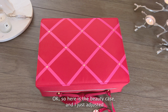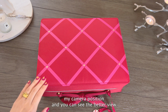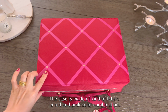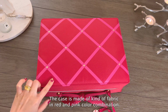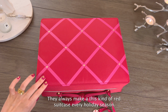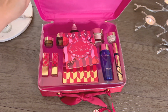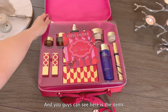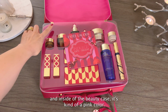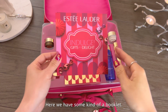Okay, so here is the beauty case, and I just adjusted my camera position so you can see a better view. The beauty case is made of a kind of fabric, in a red and pink color combination. They always make this kind of red suitcase every holiday season. So let's open the case. You guys can see the items, and the inside of the beauty case is a kind of pink color. Here we have some kind of booklet.